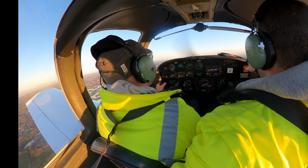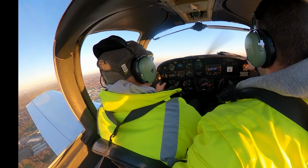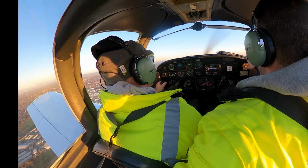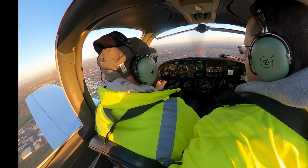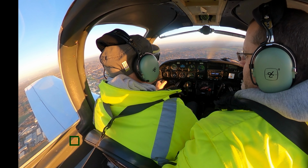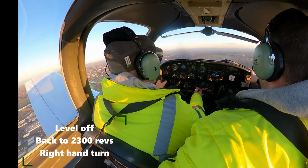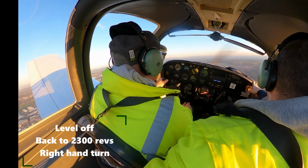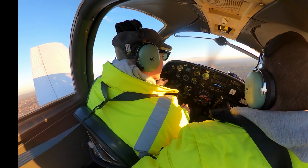So as we approach 1,000 feet, good lookout, getting ready to level off, leveling off at 1,000 feet, and then we're ready to make a right hand level turn. So back to 2,300 revs, right hand level turn onto the downwind leg of the circuit, parallel with the runway.